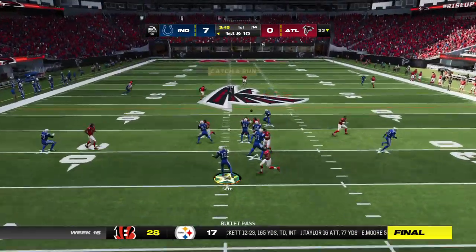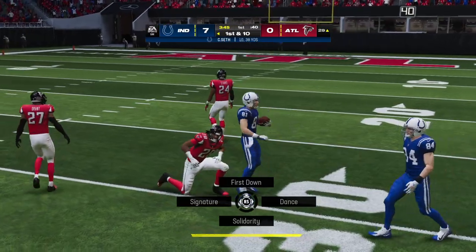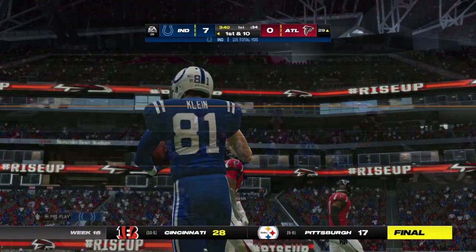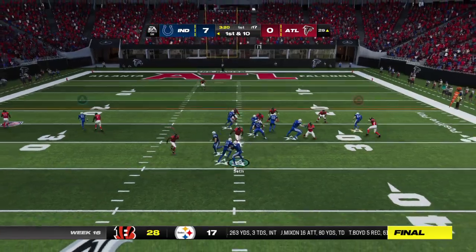Now a play fake here on first down. He finds his man, complete. That's Klein. And he'll go down, but not before getting this inside the 30. A big pickup of 38. So now then, the big play has him all the way inside the 30 now, 1st and 10.